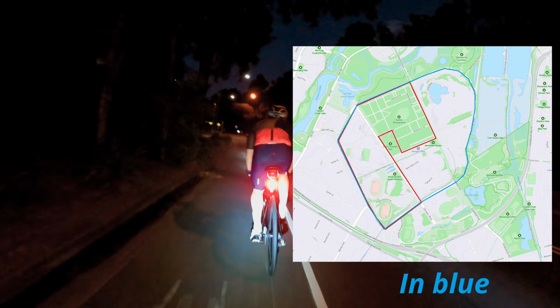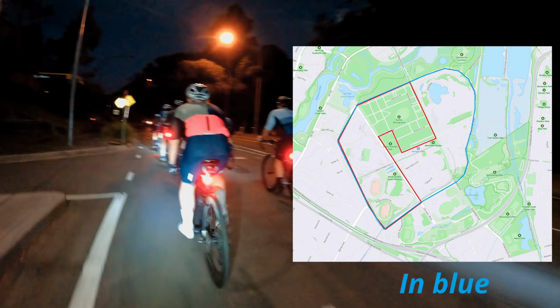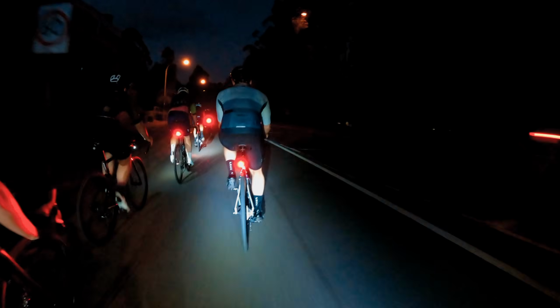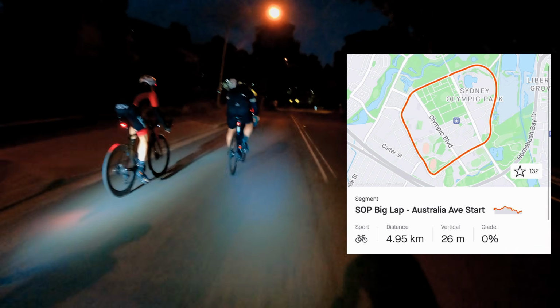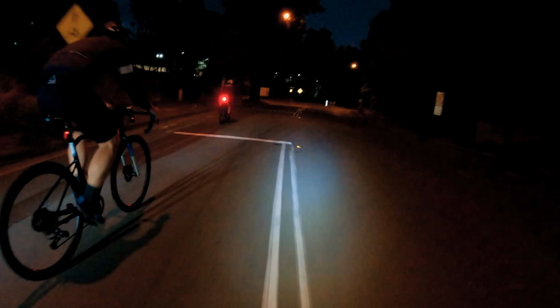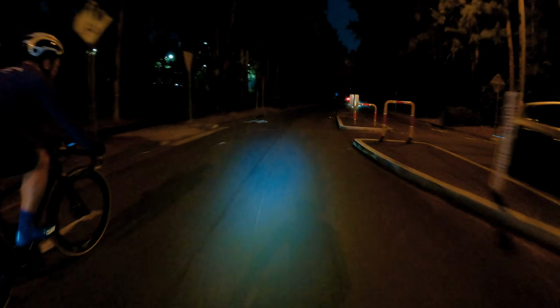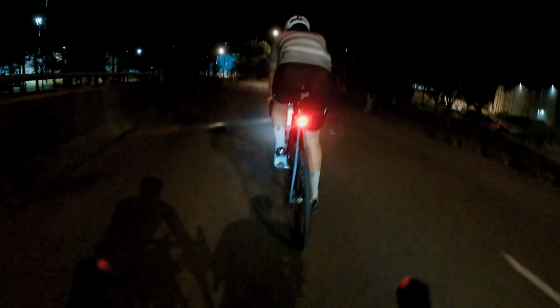The next is the Sydney Olympic Park Big Lap. I find it really funny that we call it the Big Lap, and I only just noticed today, looking at the different Strava segments, that the Big Lap is actually 20 meters shorter than the original lap. But this one is really fun, and the main standout point is that we do a sprint segment. If you want to see what this looks like, I've made a video on this before, which I'm going to put on the screen right now.